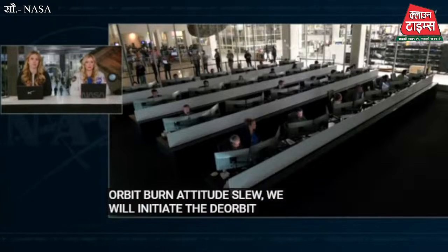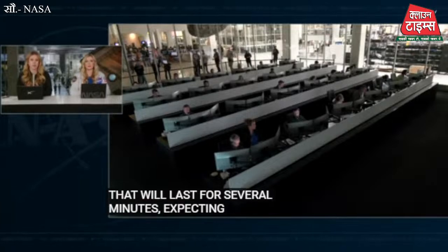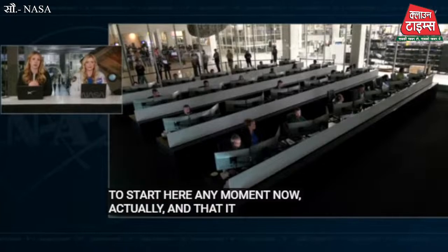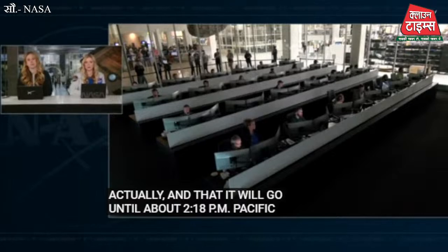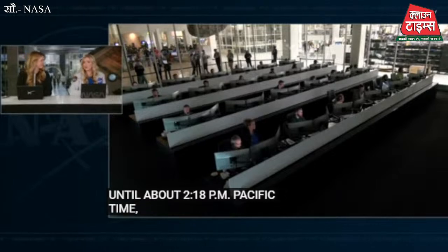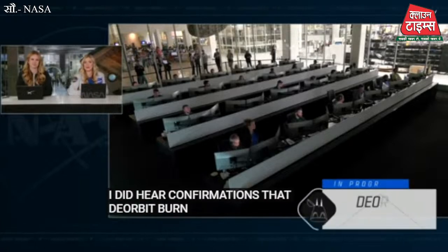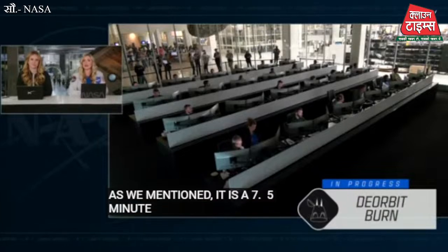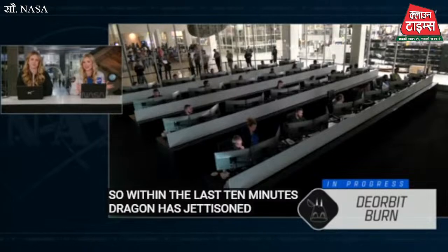Once we complete that deorbit burn attitude slew, we will initiate the deorbit burn itself. That will last for several minutes, and we're expecting it to start any moment now. It will go until about 2:18 p.m. Pacific time, or 5:18 p.m. Eastern time. And I did hear confirmation that the deorbit burn is underway. As we mentioned, it's about a 7.5 minute burn. So within the last 10 minutes, Dragon has jettisoned its trunk and initiated the deorbit burn just seconds ago.